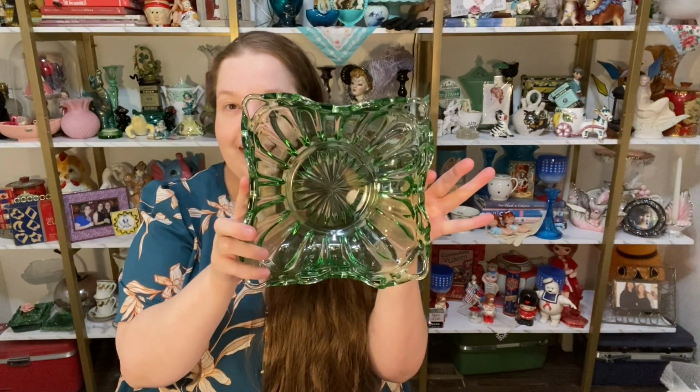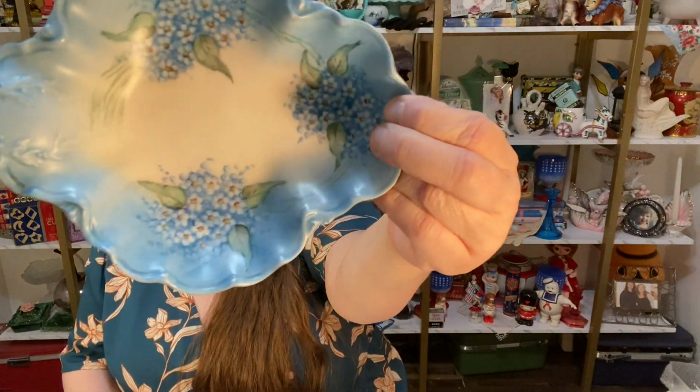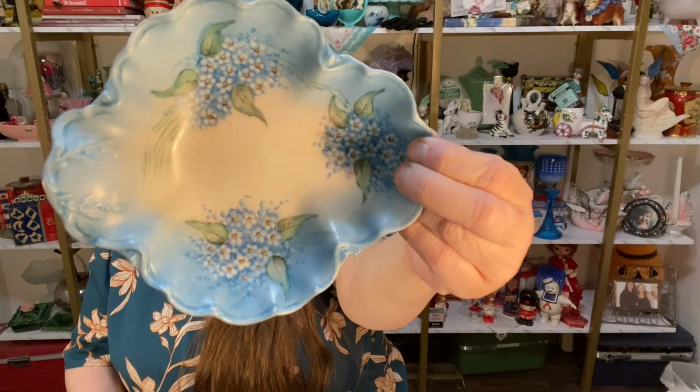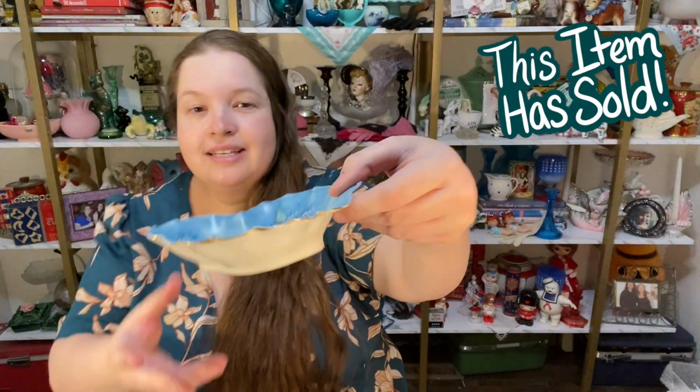Super duper fun. I like how it's square. I just thought it was really neat. I grabbed this little trinket dish. It is all hand painted and it's just beautiful. And it says on the back, Haveling, France. Just a really cute little piece. I really like this one.